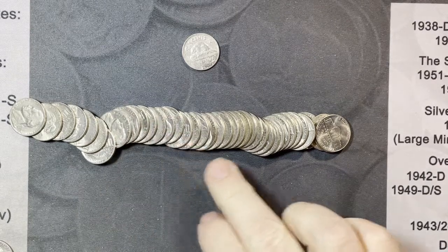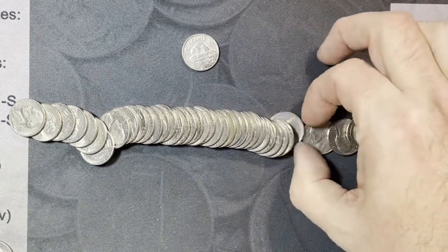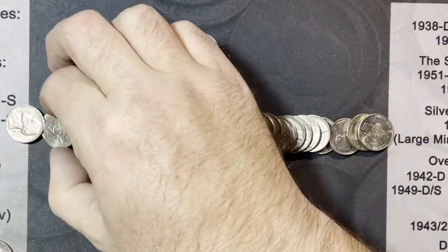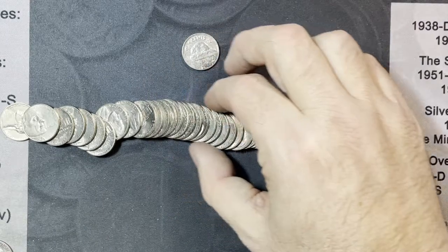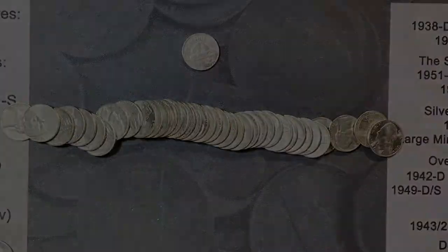Kind of quickly peeking through here for you guys. Nope, I'm not seeing anything at the top. Looks like a couple of the 2005s, but other than that, I'm not seeing anything else. I will loop you in if I see anything. If not, we'll keep going.